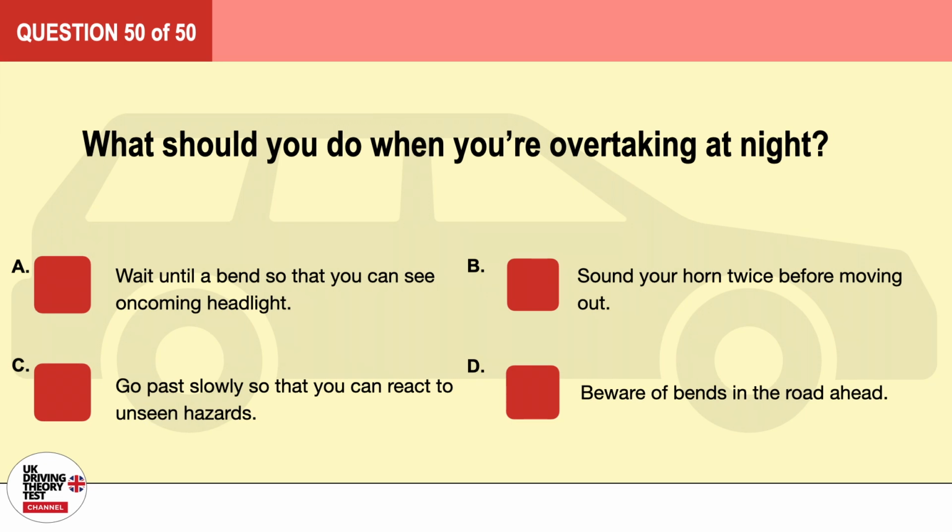Question 50. What should you do when you're overtaking at night? A. Wait until a bend so that you can see oncoming headlights. B. Sound your horn twice before moving out. C. Go past slowly so that you can react to unseen hazards. D. Beware of bends in the road ahead.